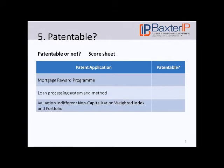All right, so how did you score? Did anyone say they were all patentable? Hands up, anyone? No? Did anyone say none of them were patentable? No, none of them patentable? Who said that the first two were patentable and the last one wasn't? No one. Oh, one. We've got one person who's correct.